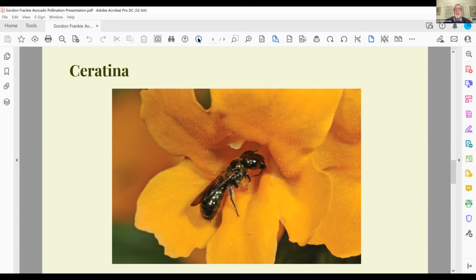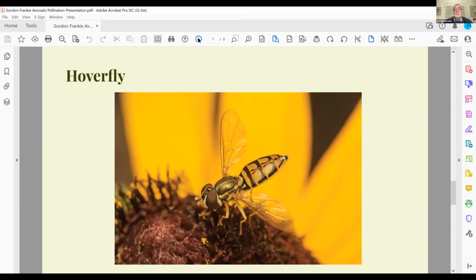And this is the Serotina, in the Apid family. Next slide. I want to also show you that we're paying attention to some of the other visitors that don't get much attention in avocados, and that is hoverflies.